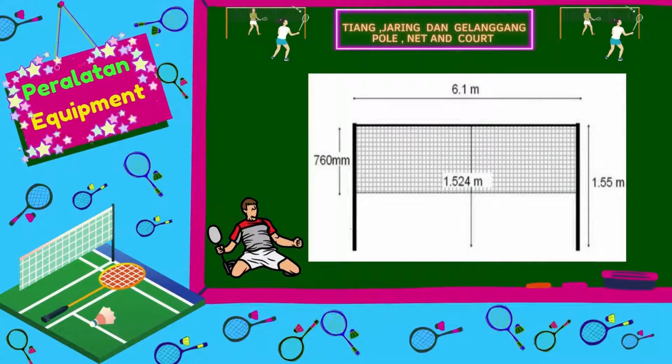Now kids, let's look at the pole and the net that's used in the badminton court. As you can see here, the pole and the net that's used should be of certain specifications. As you can see, the pole should be 1.55 meters long. The net, on the other hand, should be 760 mm long. The net should be 6.1 meters in width. The net should be placed 1.424 meters away from the ground.